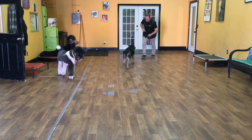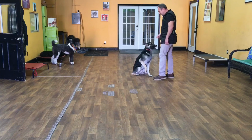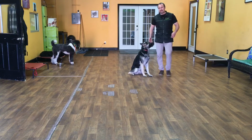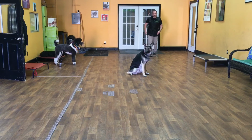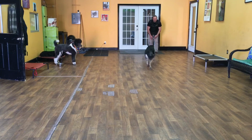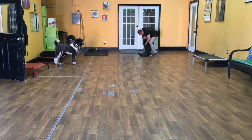Come, come. Good, come. And then come, the difference between let's go and come is that a come has to come and sit, instead of let's go where he doesn't have to sit. So Koda, come. Come on. So Koda should come over to me, and then his butt has to hit the floor. What a great come.